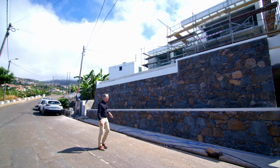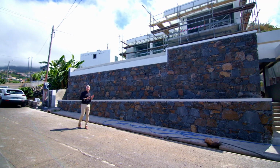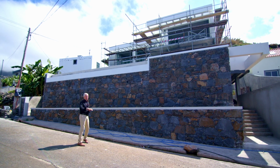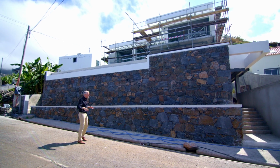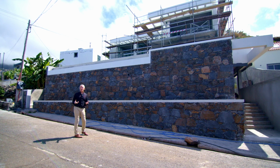Wow, coming to the front of the property. You know, all the properties are different, every one. Some have got this lovely warm feeling inside, others have got this spectacularly comfortable outdoor area, others have big curb appeal. This property has all three.